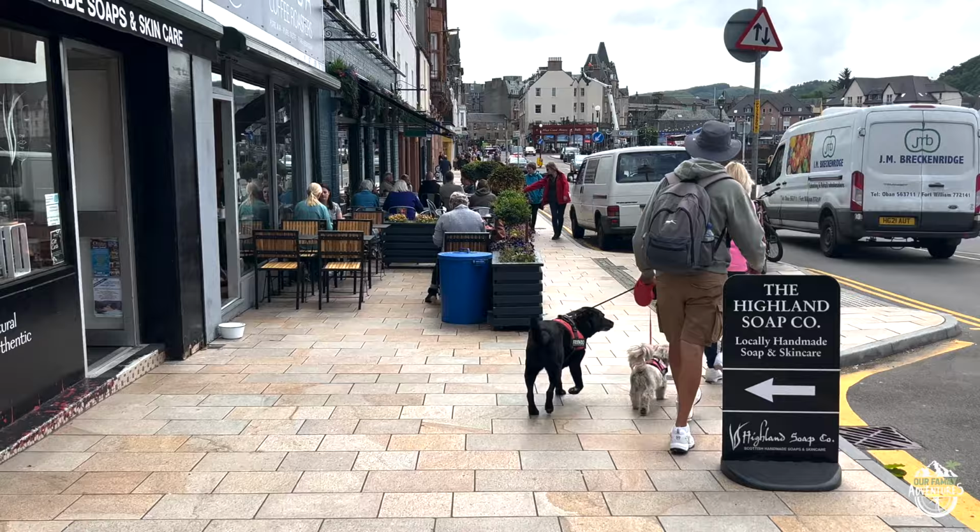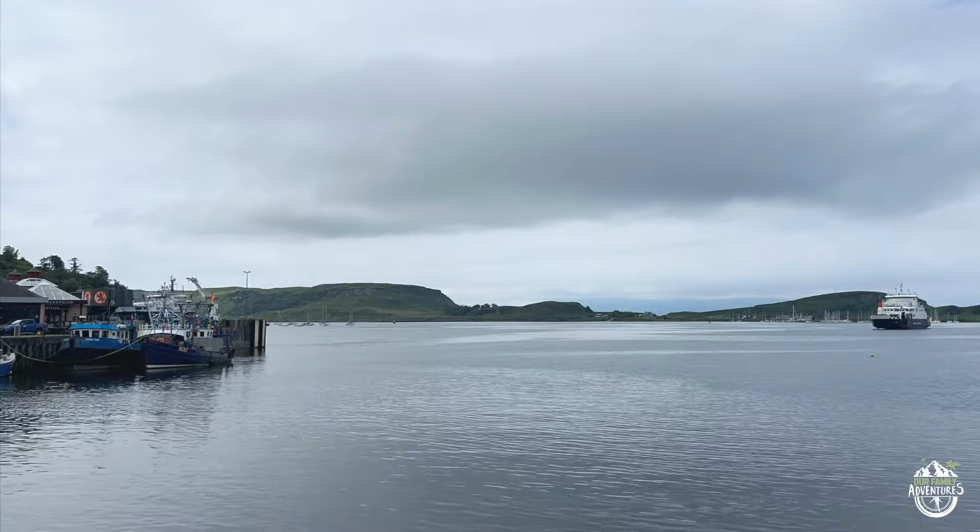Oban's town center is always bustling with people, as there are many great restaurants and shops to choose from, as well as the ferry service that takes you to the Isles of Mull, Iona, Kerrera, and some others.